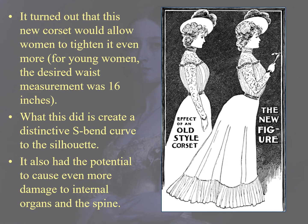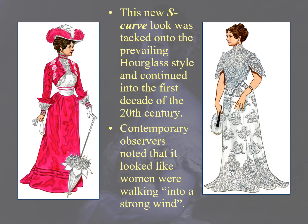That's a tiny diameter. So what it did, it would make it even more unsafe, even more uncomfortable, and it created this distinctive S-bend curve, you can see, to the silhouette. So it caused not only damage to internal organs, but now you're damaging the spine as well. So this is where you get this S shape. So we start to see this new S-curve look.